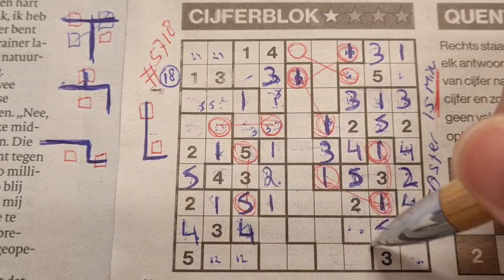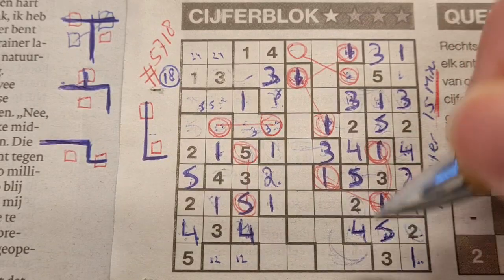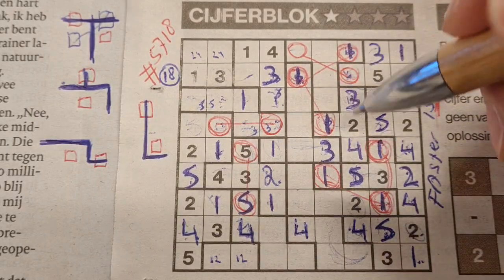2 numbers left in this area for numbers 1 and 4. 1 and 4, we have a 1 there, no 1 there. 1 should be here and a 4 goes there. These 3 boxes surround the 4, can be a 4. So 1 box left for the 4 should be there.